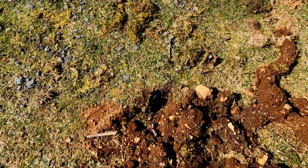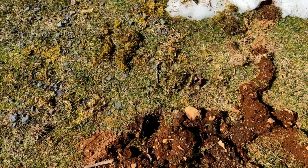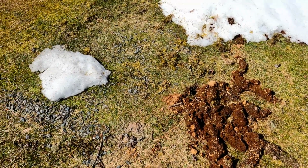Yeah, I don't know what made that hole. I was thinking it was a branch, but a branch wouldn't push earth out. And there's a lot there, so that hole is deep. So I'm not sure what made that. Like that, I don't know what that is. Look at the amount of dirt that's pushed out. It's an afternoon's work for me.